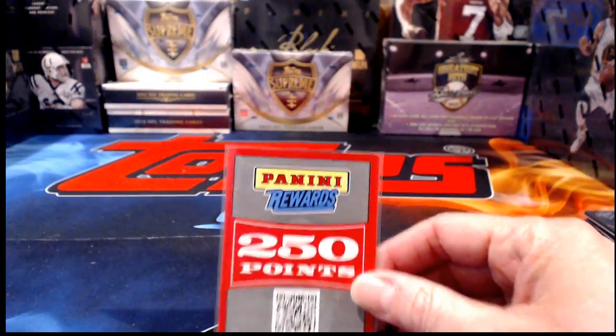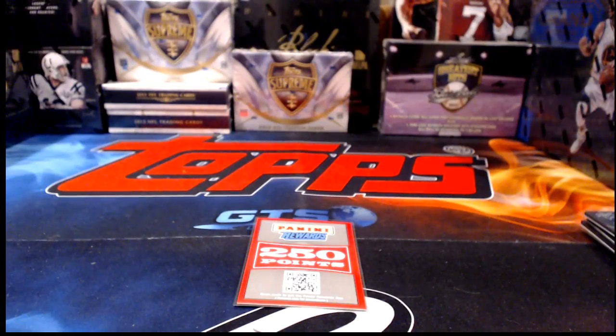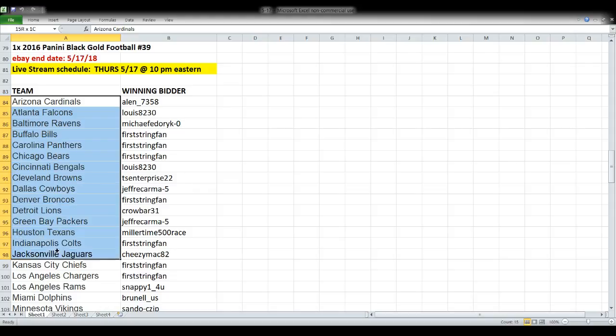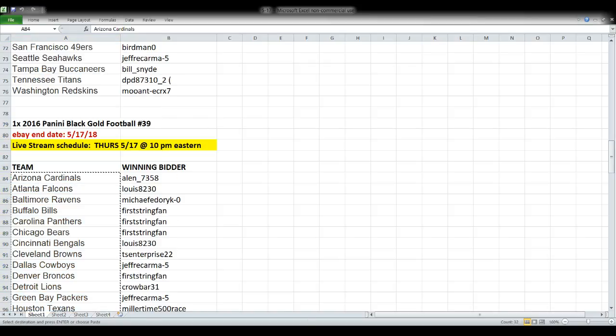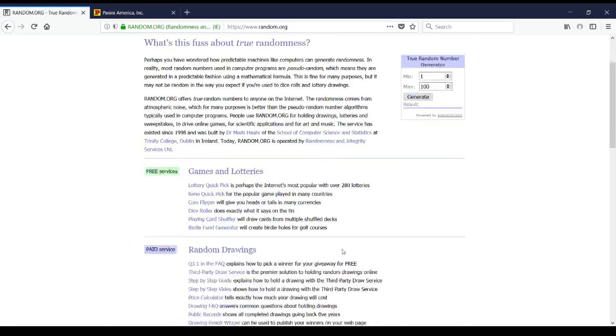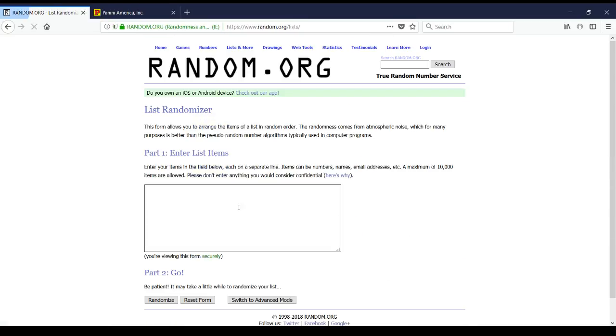Next up, 250 rewards points. So I'm going to bring you along with me again. We're going to do a slightly different thing here in that we will grab all 32 of our teams as a copy and paste type scenario. We'll drop them into random. I will hit random 1 single time with this, and whichever team happens to come out in the number 1 position after we hit random will take home the rewards points.